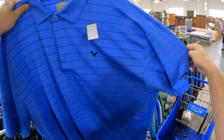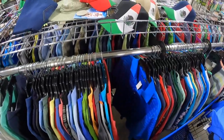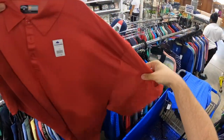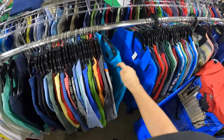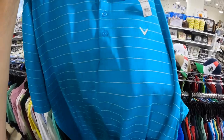I got burned on the other one. I'll try this one. See if there's no stains. Oh, there's 2. And it has a logo there. I got both of these. There's 3. Wait, hold on now. This one's got a little stain right there, though.